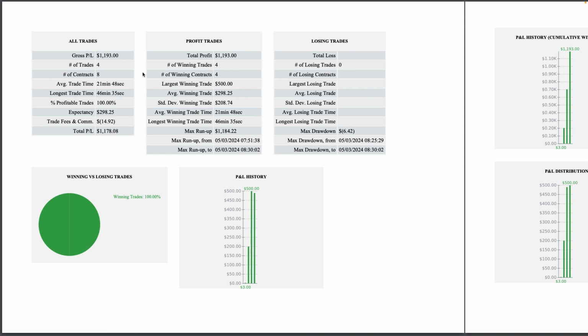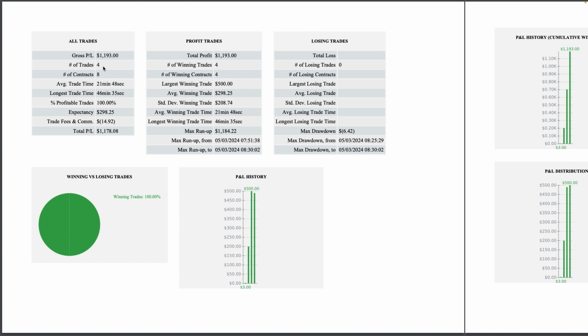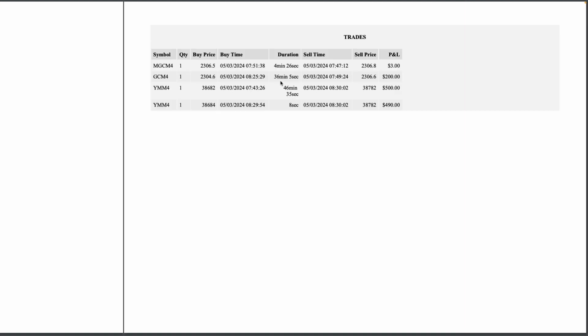This is all the information. This was my gross for the day, 1,193, and of course I have commissions. It was a total of 4 trades. This was one of the trades, and it was actually 2 positions. The other 2 positions were on gold. Average trade time was 21 minutes, profitable trades 100%. Total profit and loss, after commission and everything, was 1,178, with 0 losing trades. And this was my trading duration times.